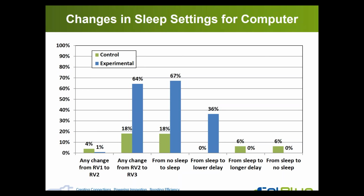67% of the people who had PMUI installed, the experimental people, have enabled sleep as a result of being exposed to the PMUI program. But we also see that 18% of the control people have enabled sleep. So this is actually very positive. It turns out that just showing people that their sleep settings are disabled encourages 18% of them to activate it. And I get a lot of pushback from people about like, oh, if people wanted to enable their sleep settings, they could. I'm like, well, maybe they just don't know. So let's just show them.